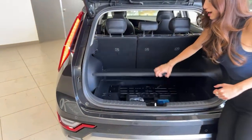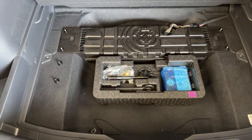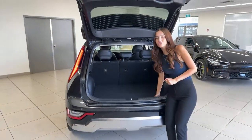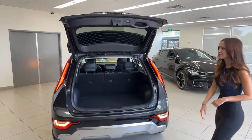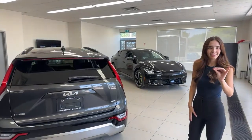Underneath the floorboard, we have a tire mobility kit. No spare tire in the Kia Niro. The mobility kit will get you back up and running very quickly. And if that does not work, you have 5 years, unlimited kilometers of roadside assistance all throughout Canada with Kia. All throughout Canada, nationwide. Nationwide and, sorry, North America.